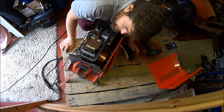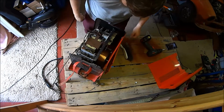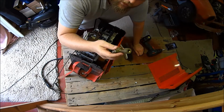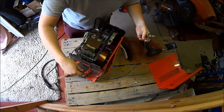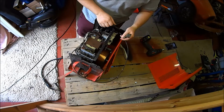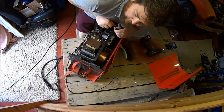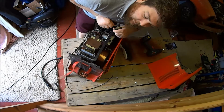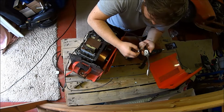Right, so as it turns out, there isn't even a solenoid on this machine. Quite an old machine, designed to run off the little gas bottles, and if you follow the tube, it literally goes straight in and straight down the torch. So there isn't a solenoid. I'm not sure what to do now. I guess I'll have a look in the torch end and see if there's some kind of valve there that's blocked open. Looks like the valve is in the torch.